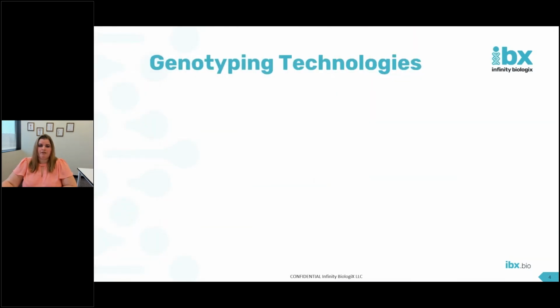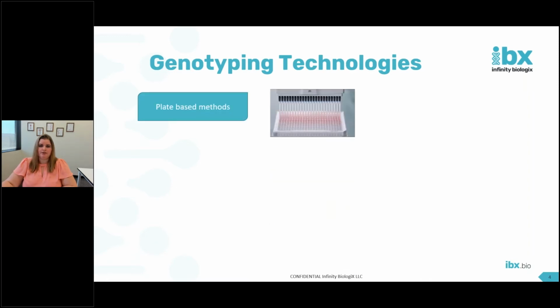So first, I just want to give a quick little overview of different genotyping technologies. We have plate-based methods, which are better for lower throughput projects with just a few loci and a limited number of samples. These can be used for genotyping or gene expression and utilize probe-based qPCR.